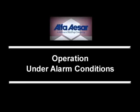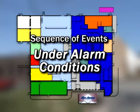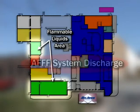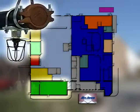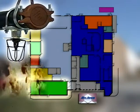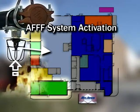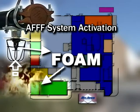Operation under alarm conditions. The actual sequence of events in an alarm condition depends on where the event takes place. If the alarm condition is in the flammable liquid storage area, it will activate the AFFF system. The likely sequence of events would be as follows. Failure of the heat sensing element will result in immediate system operation in the affected area. The AFFF system will activate, resulting in the discharge of AFFF solution through all the open heads in the flammable liquids storage room.